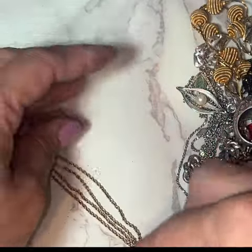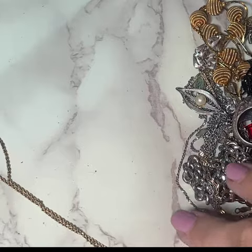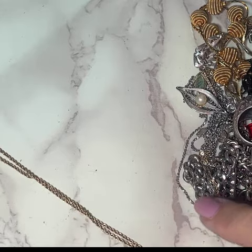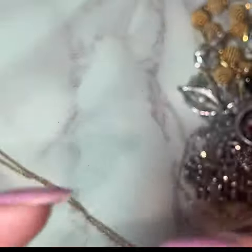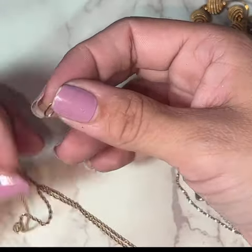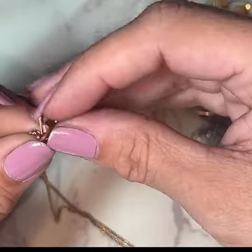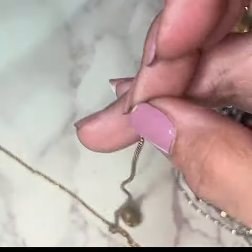I layer these. I have a couple on now, and this one is definitely longer, I think, than the one I have on. Too bad this won't fit. It might. Hold on. I do have an old school charm holder. Oh, it fits. Oh my goodness. Oh my God, I'm so excited. Okay.